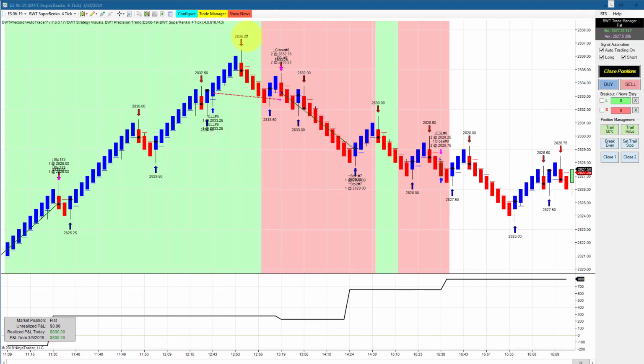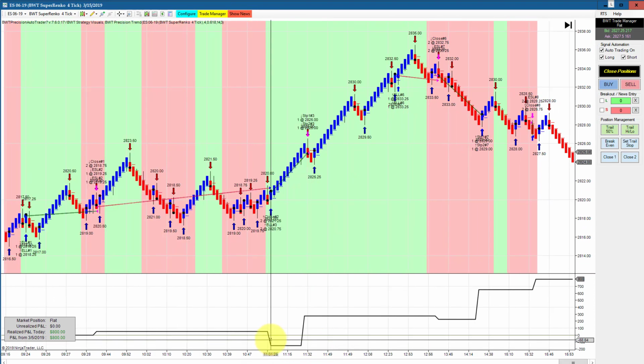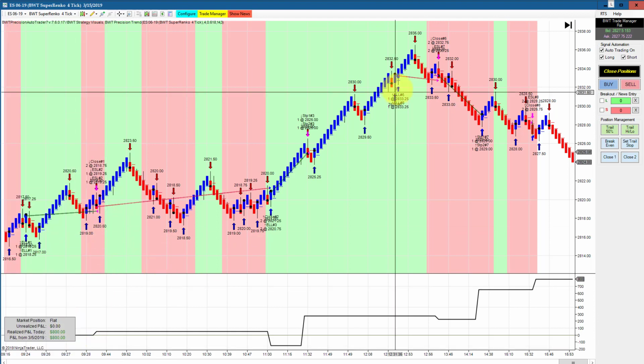Okay, the EMini S&P on a Super Renko 4 tick did 800 for the day. There was a minor drawdown here of only about $150, and the goal on this is 850, and this is the Super Renko 4 tick higher time frame with a higher sensitivity. This chart has done exceptionally well since I've begun to show it. Probably win rate on this is 75% or better.